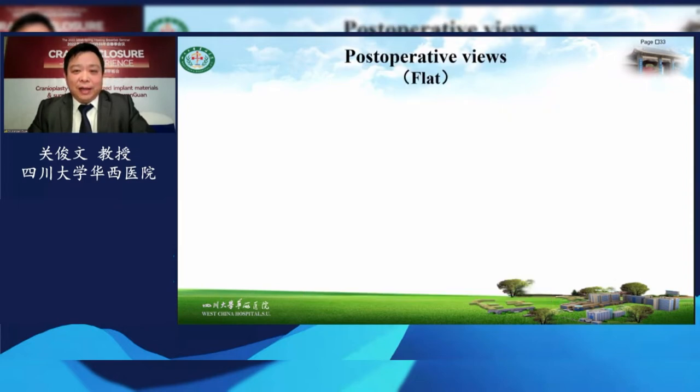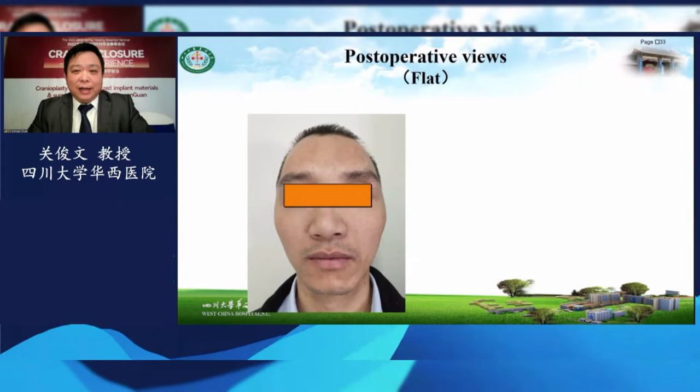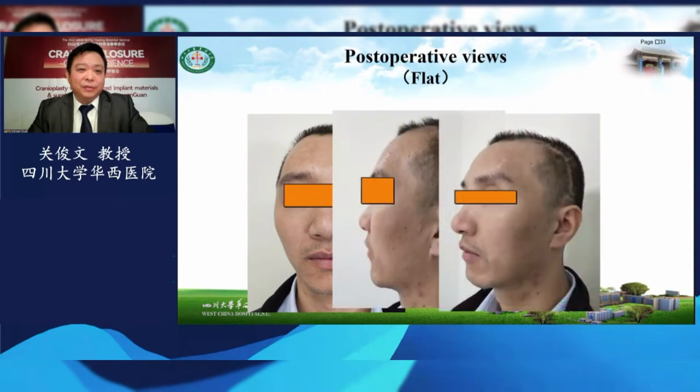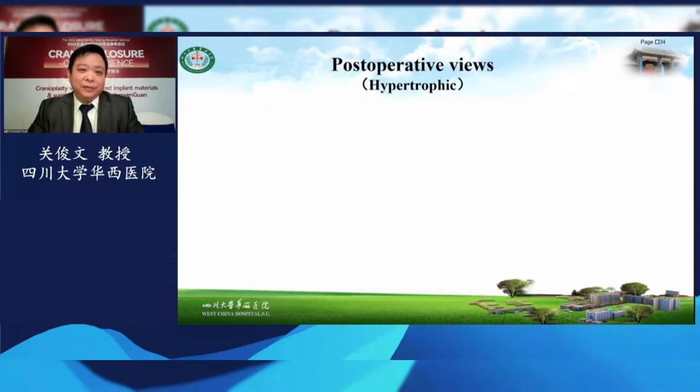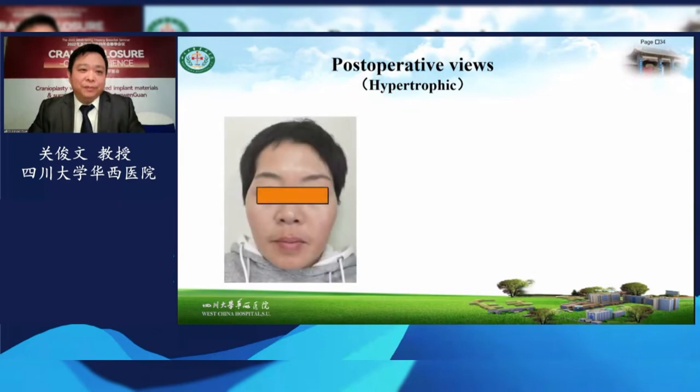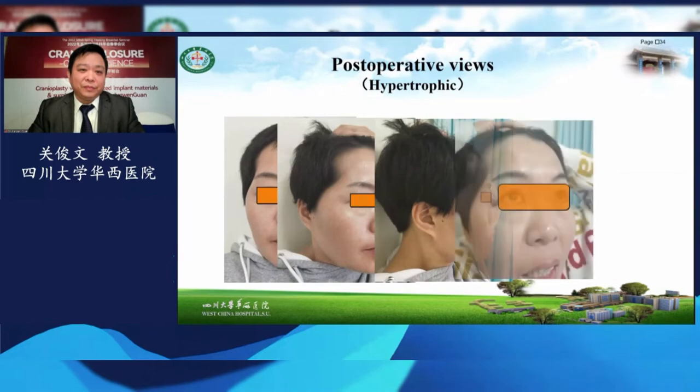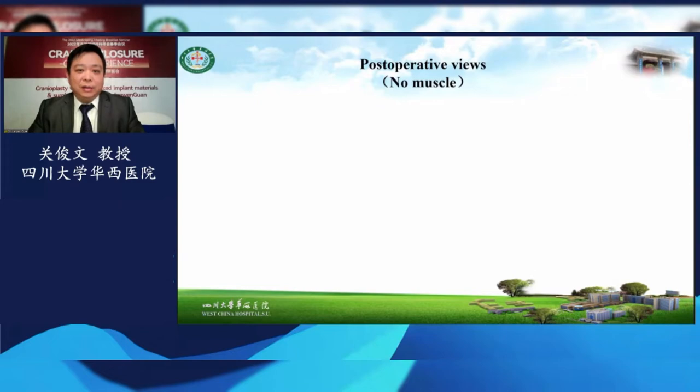The following slide shows the different types of post-operative photos. These are the flat types, where you can see the temporal muscle area is satisfactory. And this is the hypertrophic type. The last is the no muscle type.